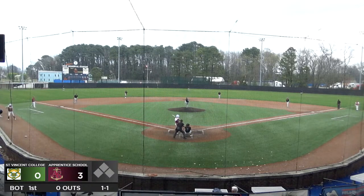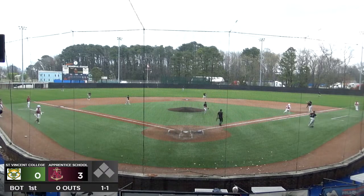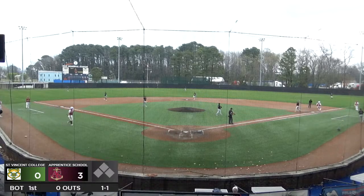First pitch is a ball. Second pitch is a ball. Third pitch, and he hits that to the third baseman, who picks it up, scoops, throws over to first for the second out of the inning.